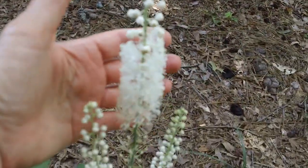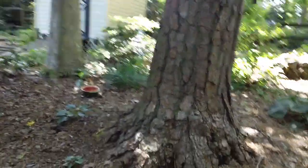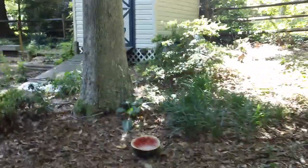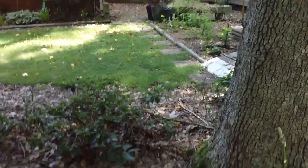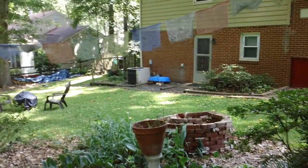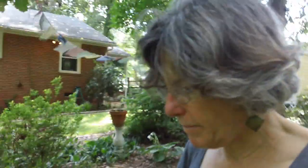So here's the black cohosh blooming. I left that out. I should dump that because the mosquitoes are going to get in there. I left the watermelon out in case the crows might pick at it, but they're not really, so it's just going to decompose, or I'll stick it in the compost. Yeah, so that's about it. I just wanted to at least do a garden update.